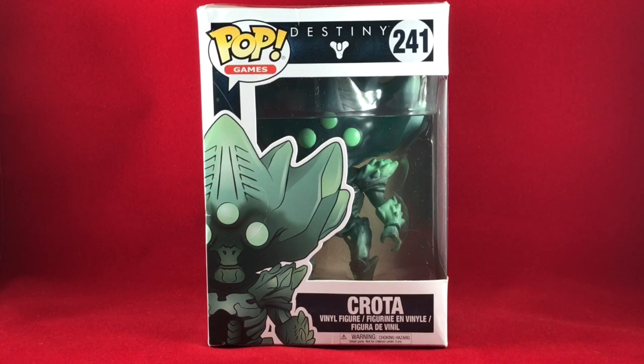This was a Target exclusive. Not all of them have come with the Target stickers. I've noticed that. Not sure what the reason for that is, but this is a Target exclusive. Unfortunately, this is not the Chase. The difference is the Chase is glow-in-the-dark. This one is not. The box is pretty beat up, but these are very rare. They were hard to find, so you gotta take what you get.